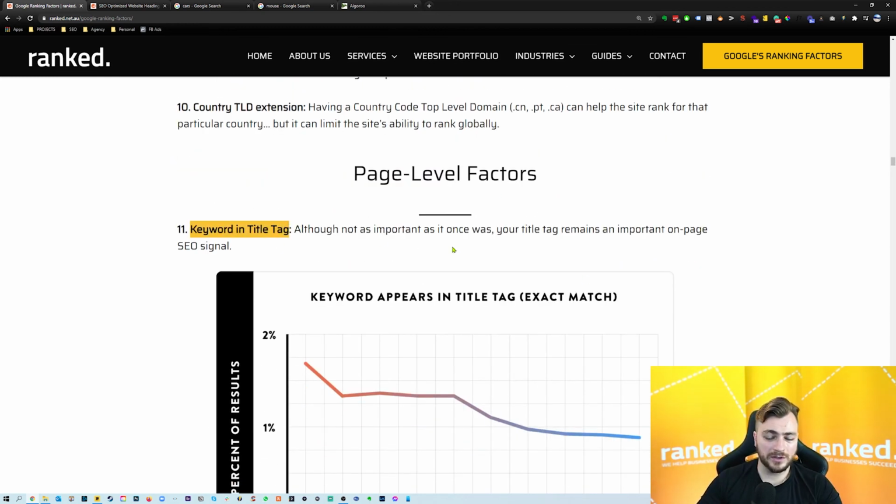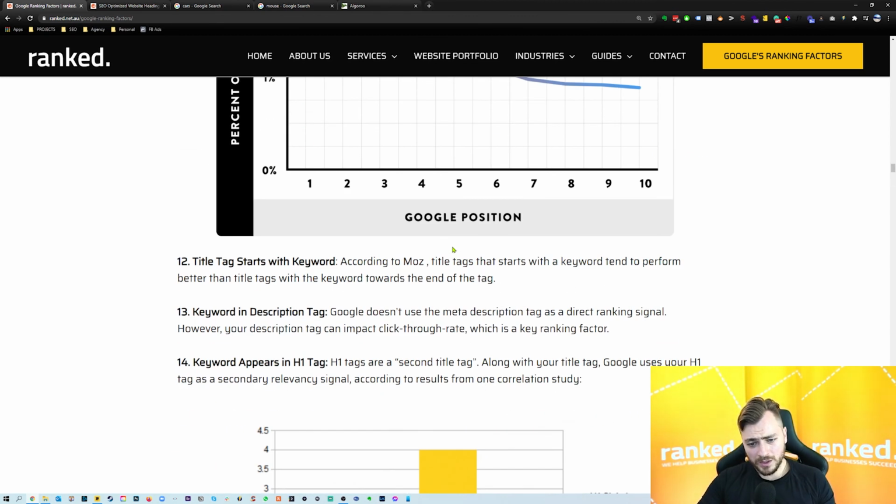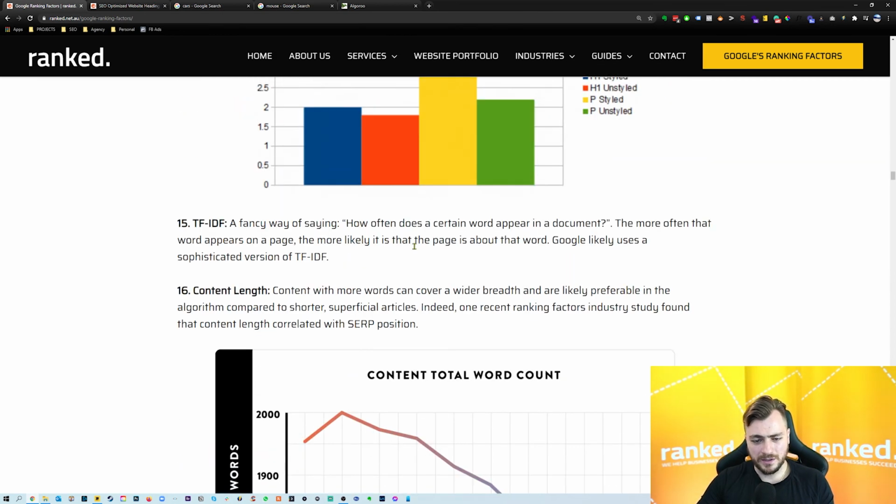Keywords in the title, we mentioned that before. Keywords are important. Title tag, yep. Keyword. So keywords in the title, in the SEO description, in the meta tag. TF-IDF. So to explain this, this is the core of what I do on my monthly campaigns. This basically means we look at who already ranks, and we look at the text. We look at the offsite factors, and we average it.